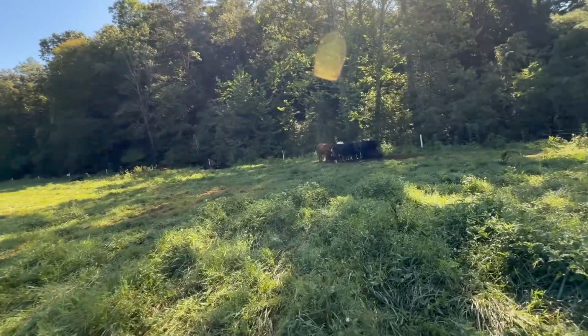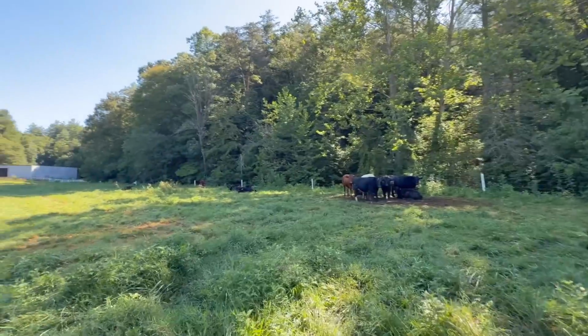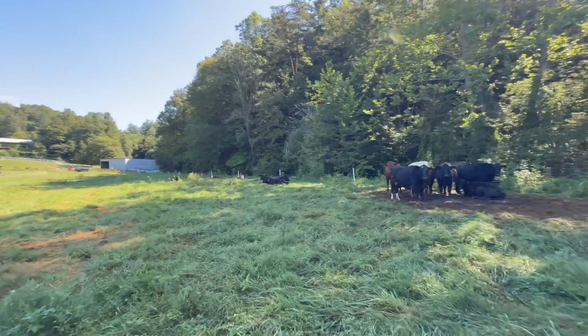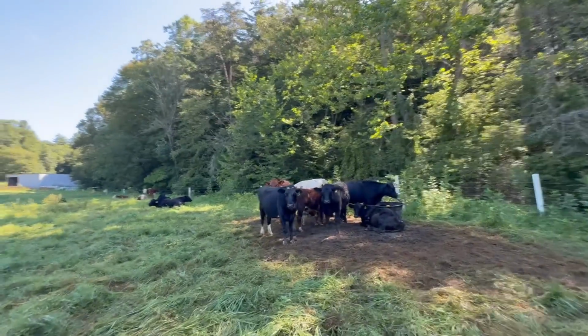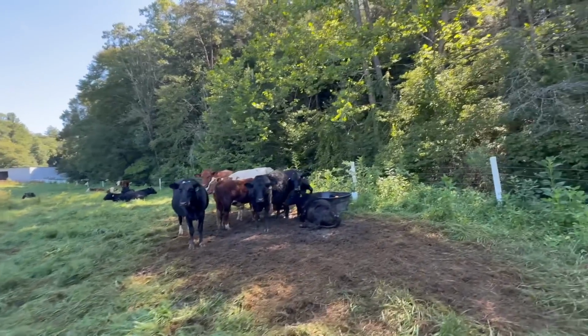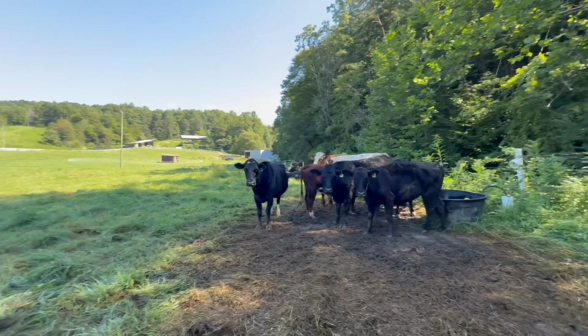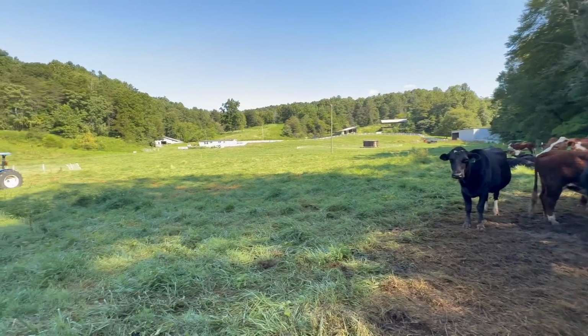Alright y'all, we're going to move these cows here in just a minute, but I want to come over here and take a look at everybody, see if everybody's looking. So, I've been gone for a few days working on our new store building, and I've had the cows. Before I left, I gave the cows a really big area so that Saundra and Brittany and them wouldn't have to worry about moving them.